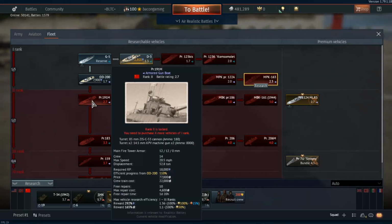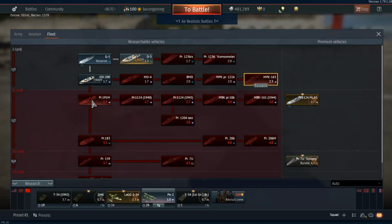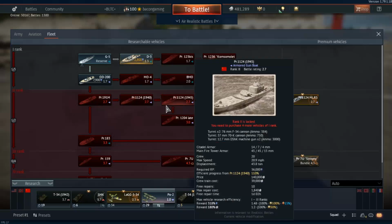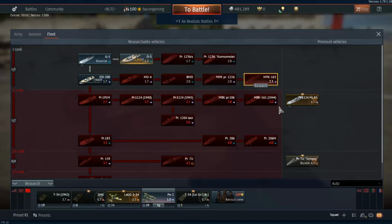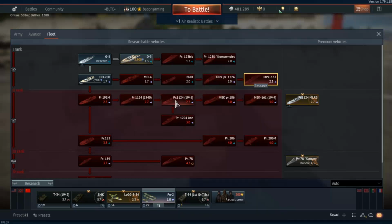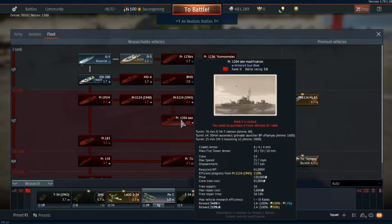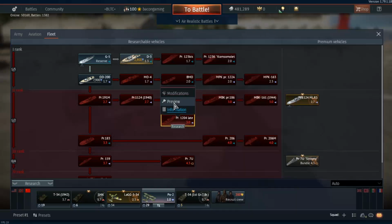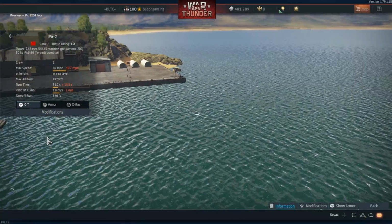So now what we're going to do, now that we've looked at that, is jump down. We're not going to look at the first armoured gunboat, we're not going to look at the PR191. We are also not going to look at the Project 1124s, because later on we will be looking at the Project 1124 MLRS. So we're going to skip those two, and we're going to look straight at the PR1204 late variant and the MBK161. So we're going to preview this one first.